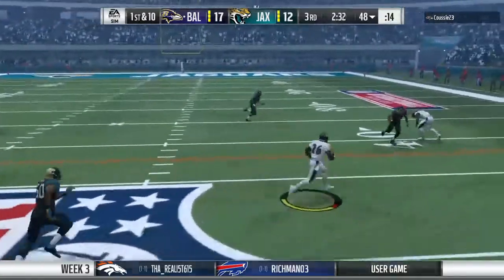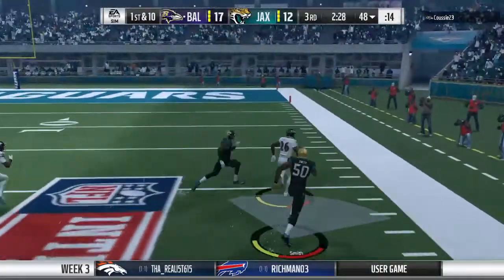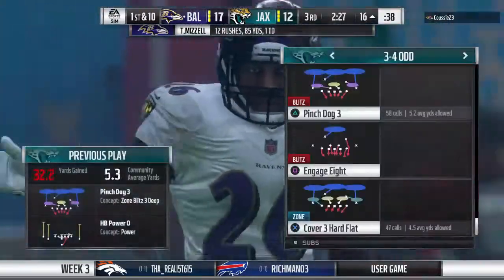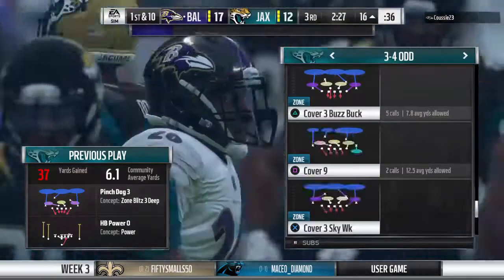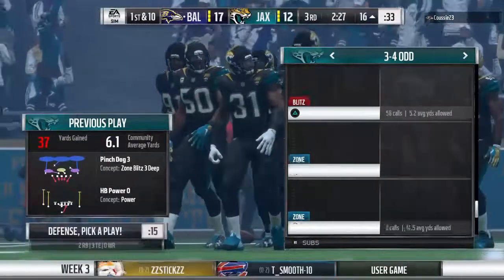Now a handoff here to his running back. Shifts by him. Finding room inside the 40. And a cutback right sideline. A big chunk of yardage there. 37 yards. We've seen him break off a big run already in this game, and for a second, that one looked like it might be another.